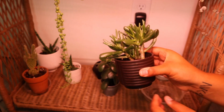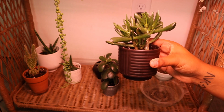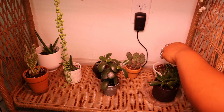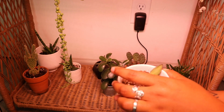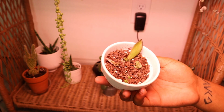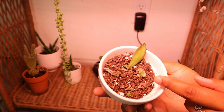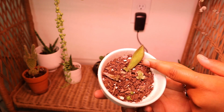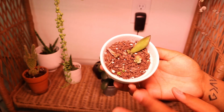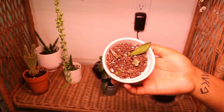I recently repotted it in here because it was outgrowing its original pot, which this cute little black pot is from Target. I'm pretty sure it was like $1. And then right behind it I have these little succulent cuttings that I've been growing in this bowl that I got at the thrift store for like over a year. And this one has been growing since I got this pot in here, and it's doing so great, and I really just don't understand. I spray this with water every now and then and just hope for it to grow.